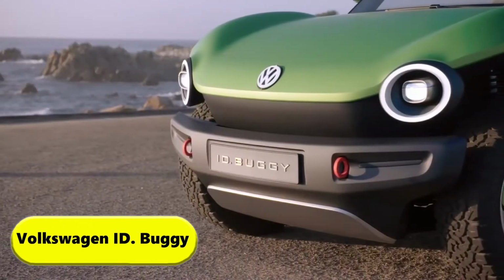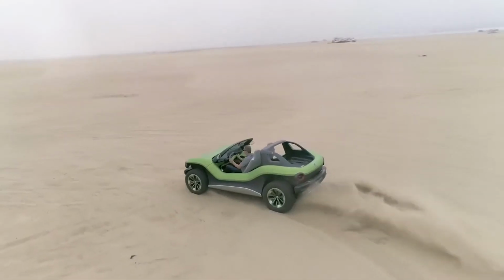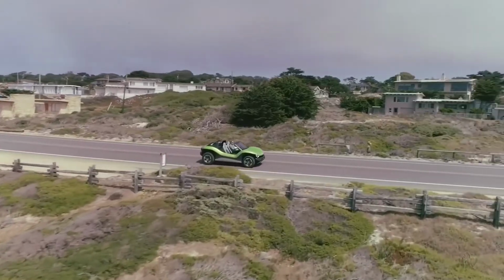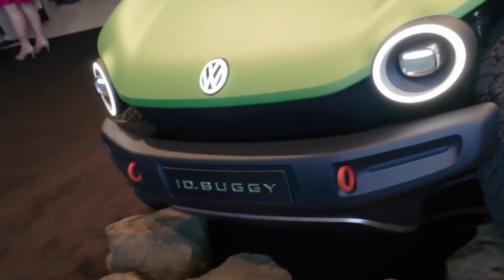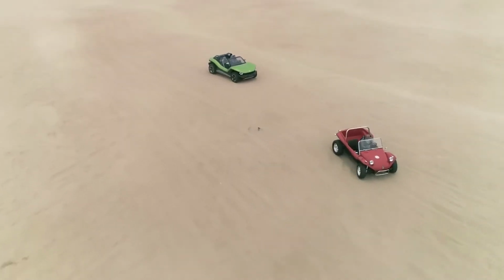Volkswagen ID Buggy. It's time to find out what beach cars will look like in the near future. The ID Buggy from Volkswagen is a great example. This car is based on the MEB platform. This means that the car has a modular design. If necessary, the body can be separated from the wheelbase. According to the developers, this feature will provide drivers with more opportunities.